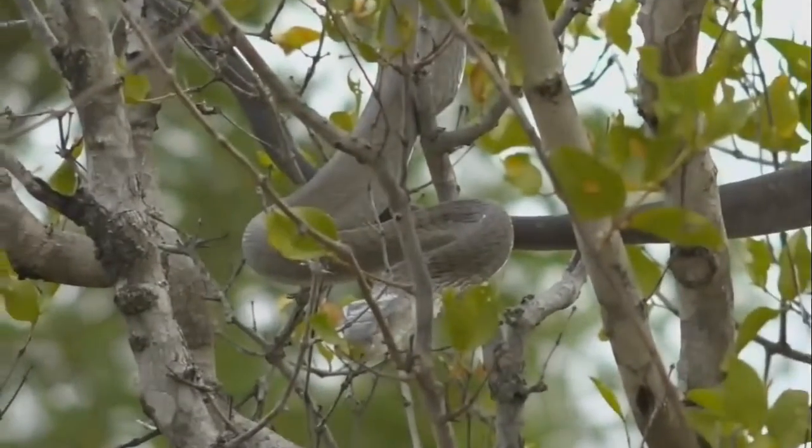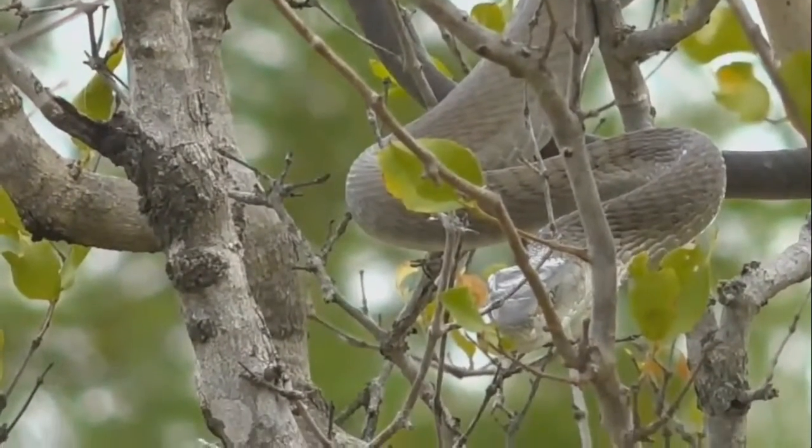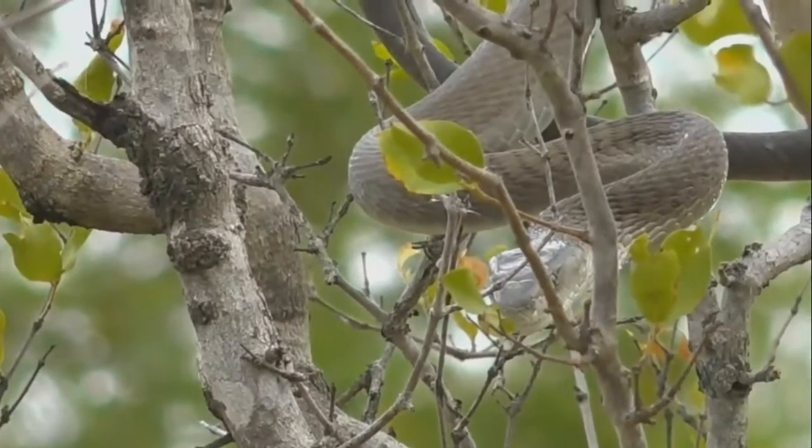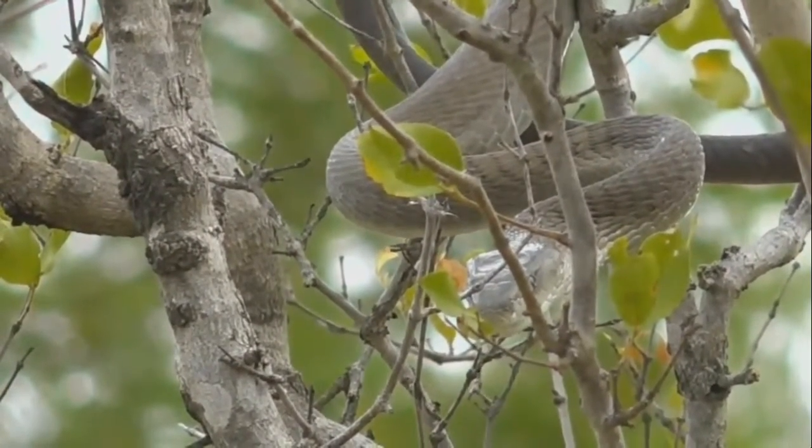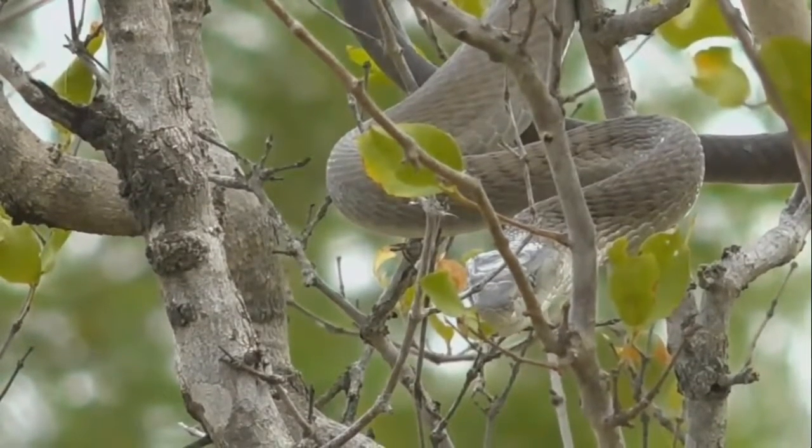From Jim. And why, when we're looking at a grey snake, or a sort of an olivey grey snake, do I keep referring to it as a black mamba? Why is it called a black mamba?